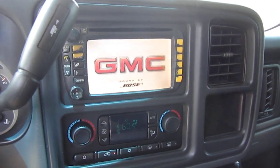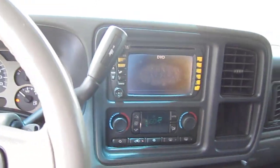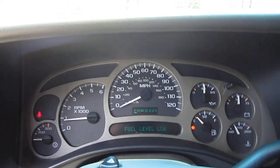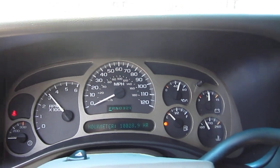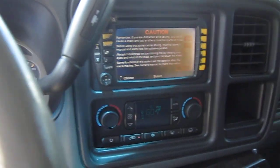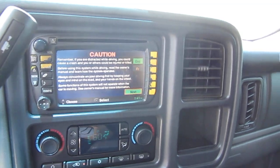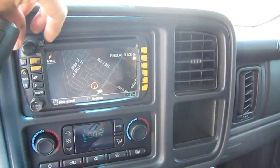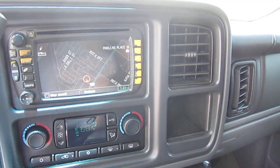So you can see we power up our navigation system here. AC is ice cold right at the start. We have 156,000 original miles, 2 owners. No warning lights on the dash. And there's our navigation system. Speakers sound excellent.